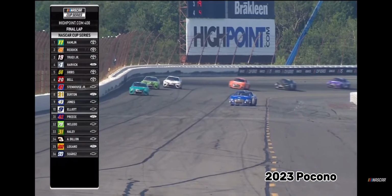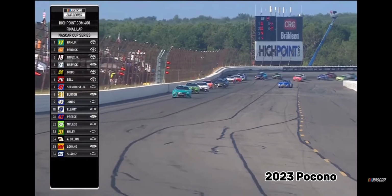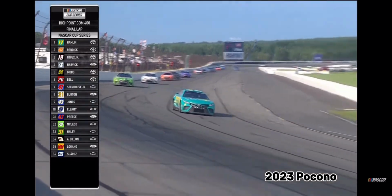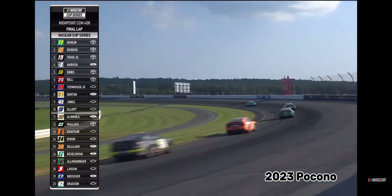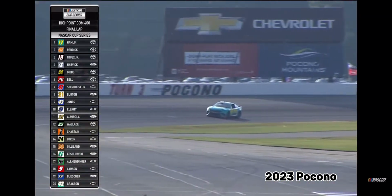And the crowd not happy. That's the right thing to do. That is 100% the right thing to do. You cannot let those cars go by him sitting in the racetrack like that. You just don't have a choice. We all hate it, but there's no choice right there. I don't believe that's what they're booing. I don't think that's what they're booing, buddy. Well, I hope not.